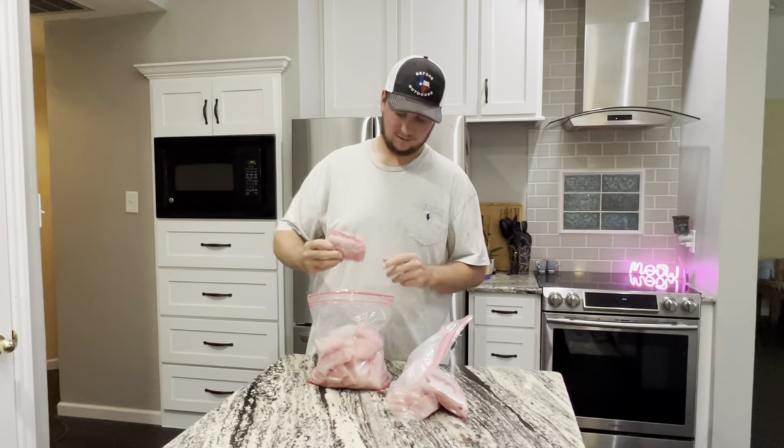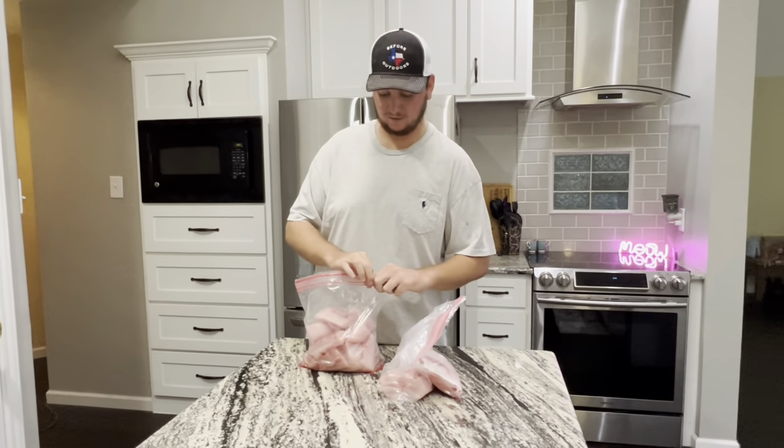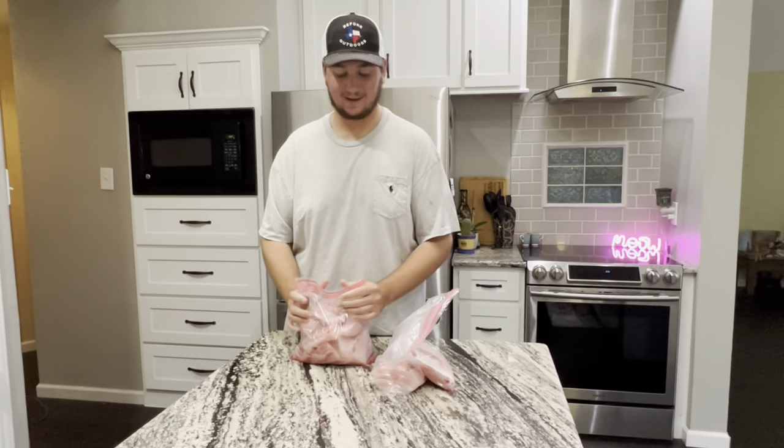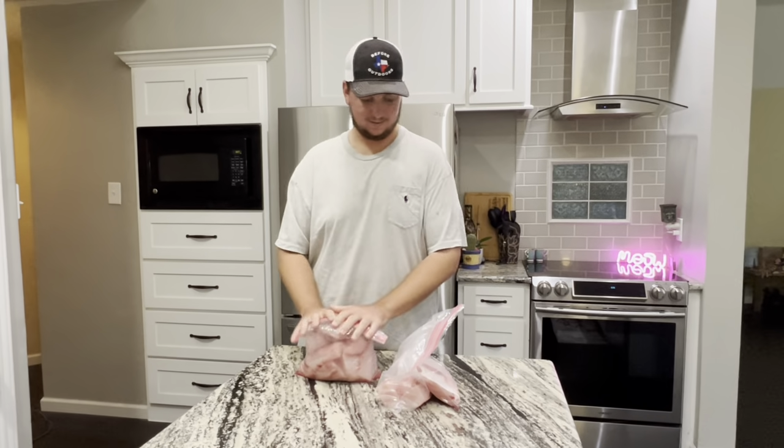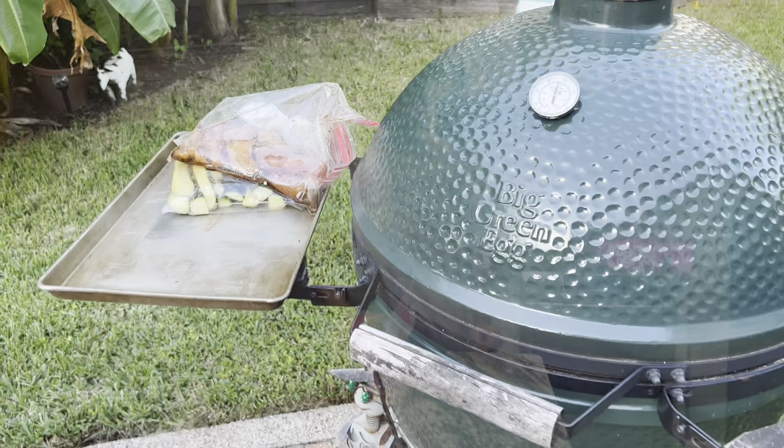And also, if you take a look at it, super, super firm. But yeah, pretty much no fishy smell, which is something crazy, because if you clean a trout or something like that, it's stuck on your hands all day. Just thought I'd tell you that. Anyways, we're going to cook this up. We're doing two different things, and I'm going to show you what we're doing.